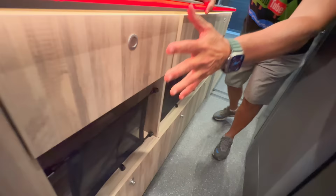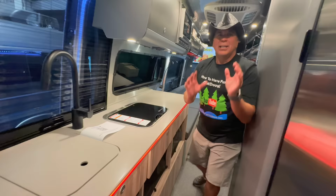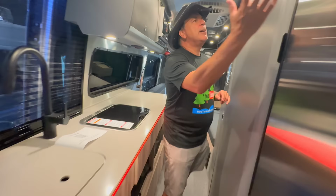So one of the things that's really unique about this model is that you have a big galley and you've got tons of storage, and everybody wants more storage in a Class B. That's what you get with this extended chassis with the 4x4. So let's, as we come down here, take a look. Look at this. This is the classic touch by Airstream.